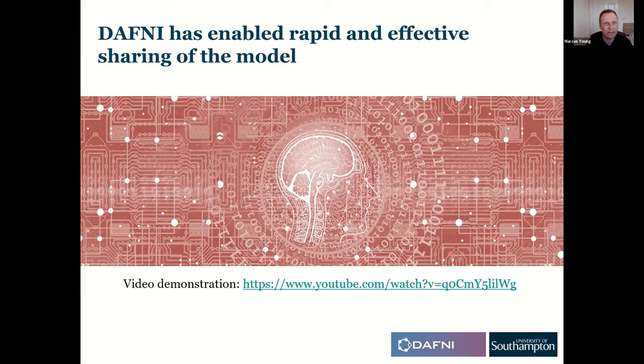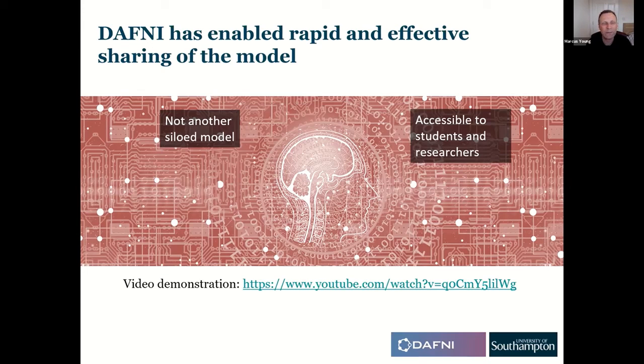So to sum up, really, DAFNI has enabled rapid and effective sharing of the model. This is what we see really as the key benefit for us, that it's not just become another siloed model. It's very easy for research work, at the end of the project, to just disappear and only be known to 1 or 2 people. So the main benefit of this is that it's allowed us to make it accessible to other people.